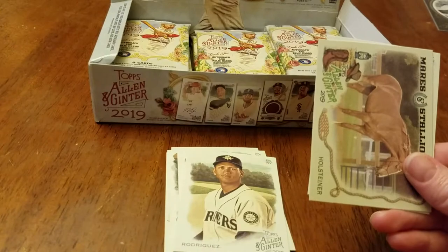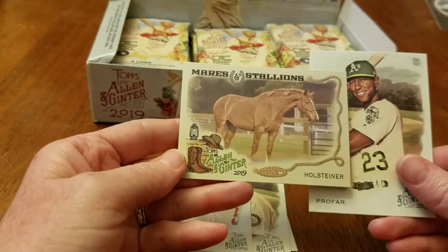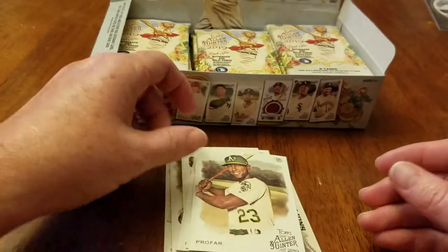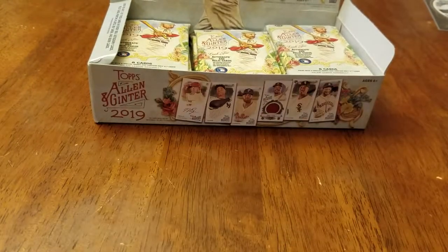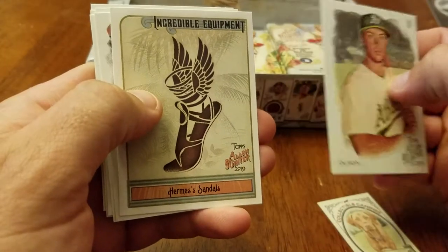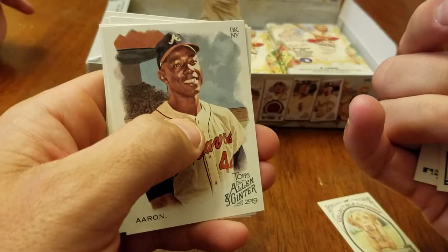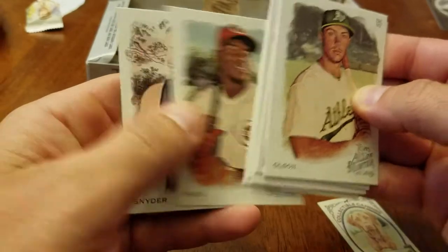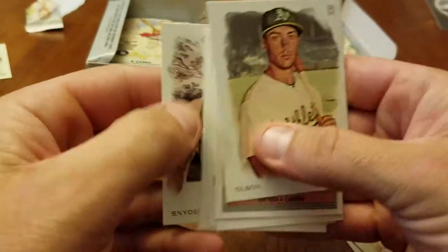Mini card. I got a horse. And I'm going to say Profar. Profar. Is that right? Yep. Addison got in here a dog. Olson. It's a pair of sandals. Is that Hermes? Hermes. Aaron, Posada. Olivia, Puig, and a Snyder. Freestyle wrestler.